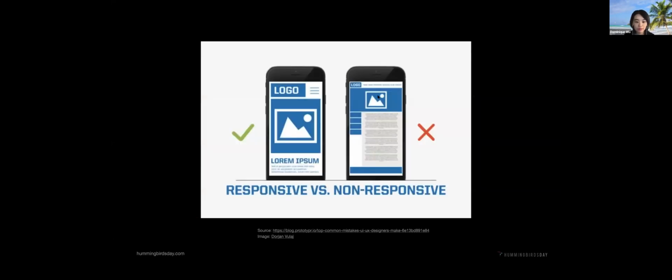Okay, so what's good design? Good design is responsive, and bad design is not responsive. Sometimes when we open a really old website, like 10 years old, we usually see super small text if we open the website on a mobile device, on a smartphone. Yeah, so that can get people really frustrated, because how can you read that small text, right? You probably need to zoom in, and when you zoom in, you start getting lost. You can't see the big picture.